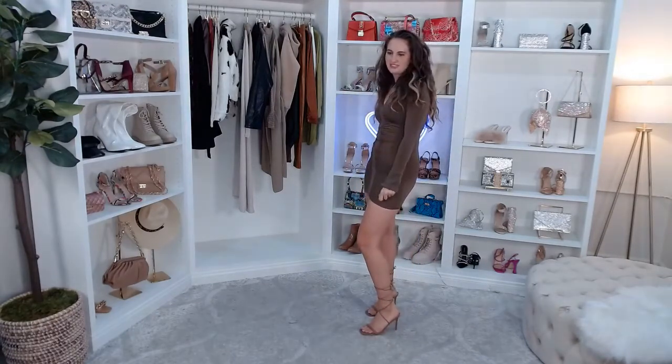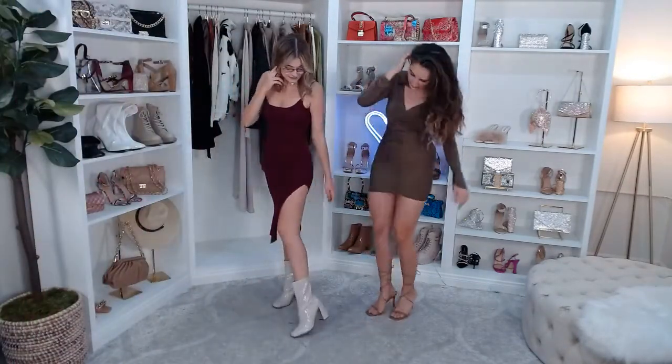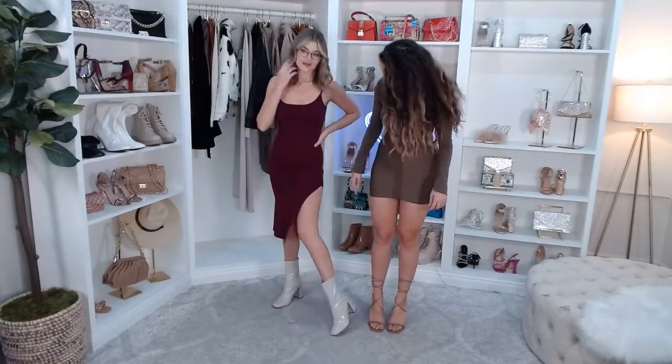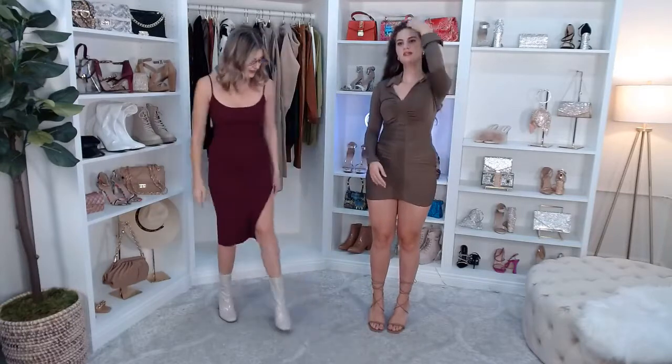She's coming right now. Okay. Yeah, these booties are super cute. I'm obsessed. But yeah, you could easily do this dress with those booties, right? Like they would be so cute. Yes. It looks great with what you're wearing. I love this color. Yay.